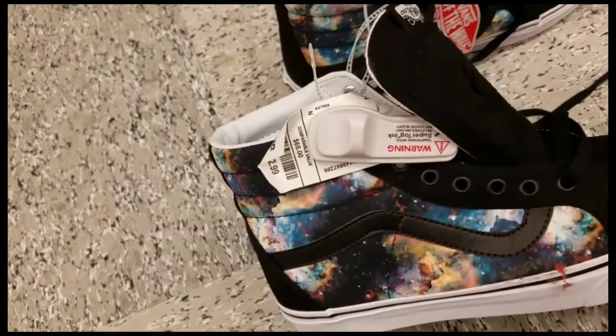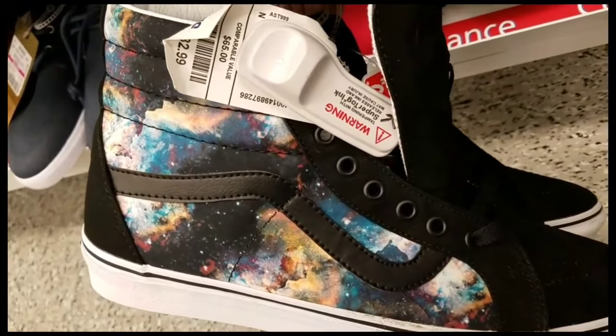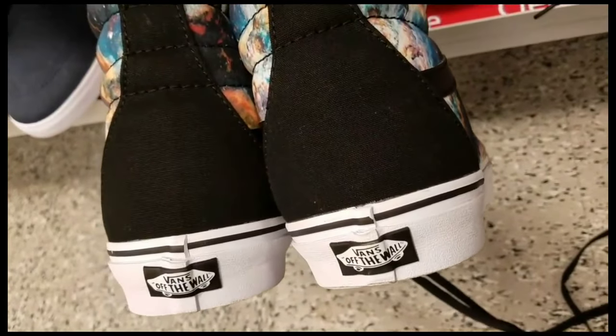These are pretty dope. I don't know if I want them though. Oh, excuse me. No, you good. Yeah, look at the detail on them. These shits are sick. Once again, they not my size.